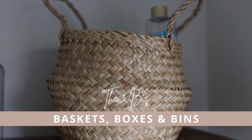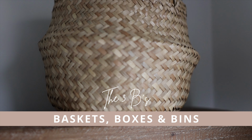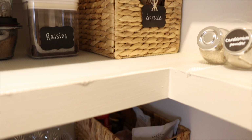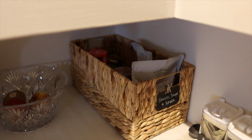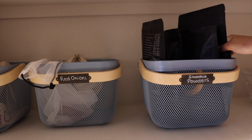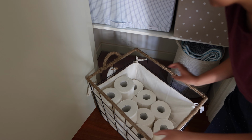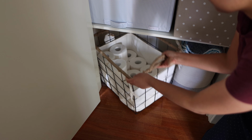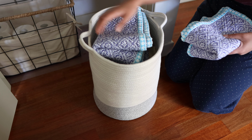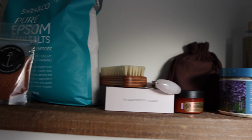Let's start with my favorite, the 3 Bs, which are baskets, boxes, and bins. These have always been my go-to for anything that needs organizing because they're just so versatile and can be used in a lot of different ways. Baskets and various containers make for wonderful storage and can help us group together a lot of similar items. They also help minimize visual clutter, as we now just see the one basket or box instead of seeing a lot of different items scattered throughout a space.